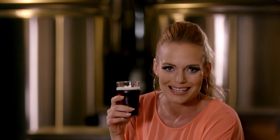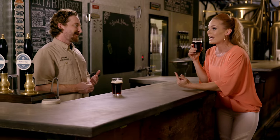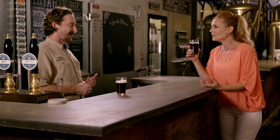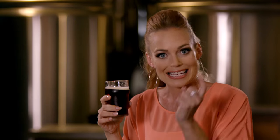And that's what my dad always says, because my dad is British, and he always wonders about Americans drinking their beer so cold. Right. And he doesn't understand. He always says it has to be room temperature.